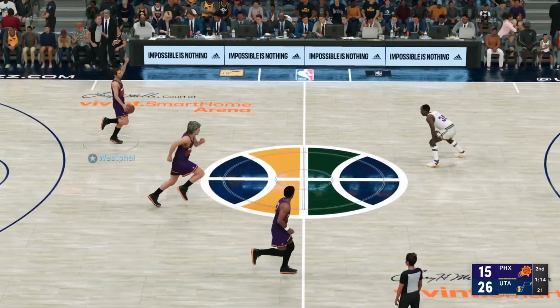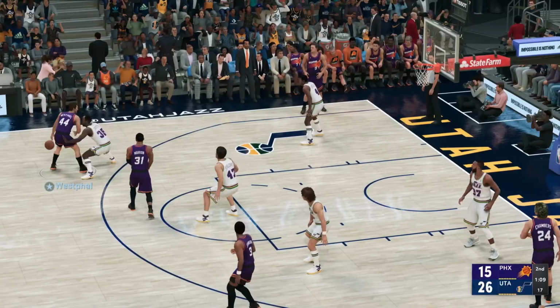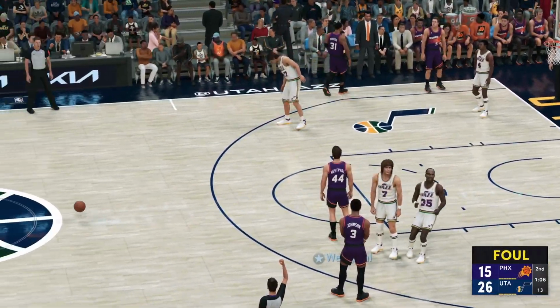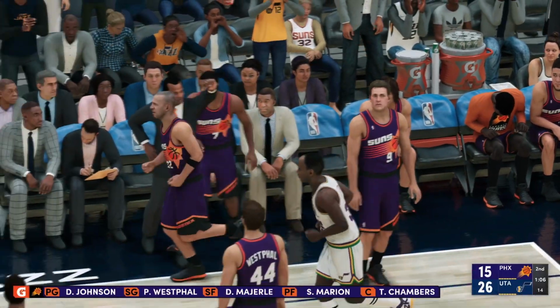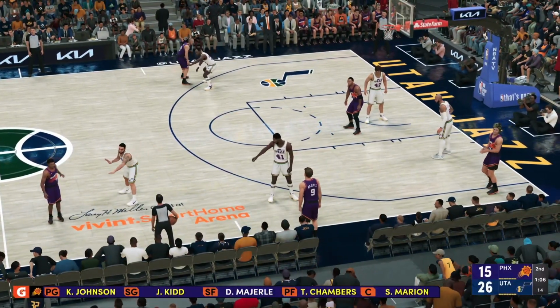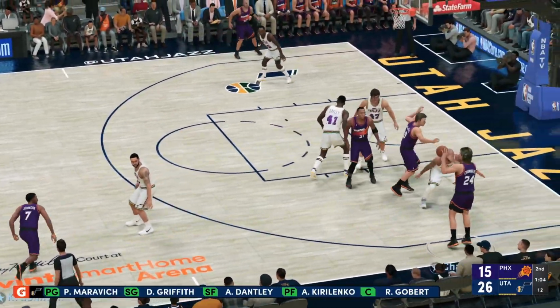So this is where the freakish length of Rudy Gobert is so effective at reaching in and prying the ball away from the opposition. Two fouls already on him. That is not the way to get your minutes per game up. Both teams will make substitutions. Third team foul. Suns substitution. 1:05 left to play in the first half.